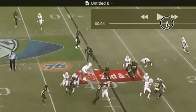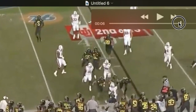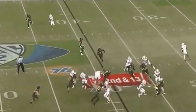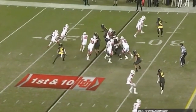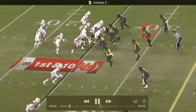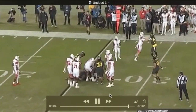Works him outside, sheds, and forces the back out. Watch how quickly he reads this play. Watch how physical he is at the line of scrimmage, getting into a guy who outweighs him by probably 60, 70 pounds. Takes on half of him and presses him back into the ball carrier.